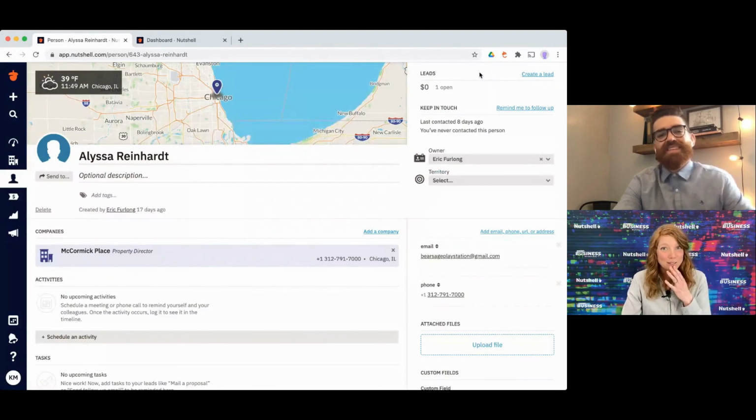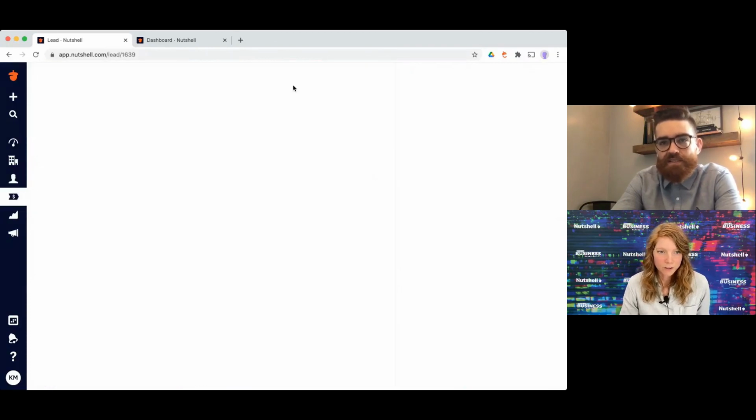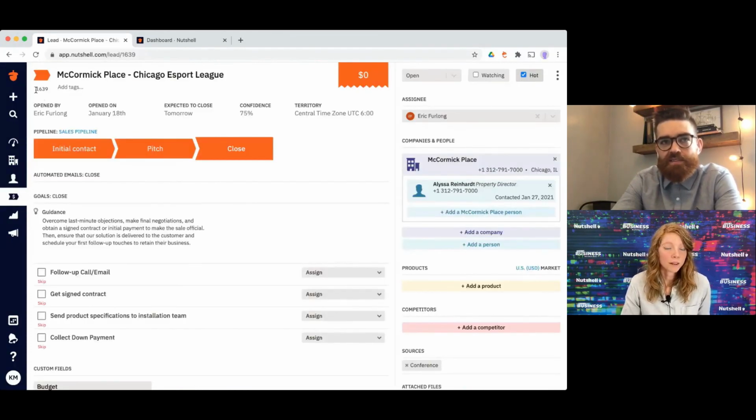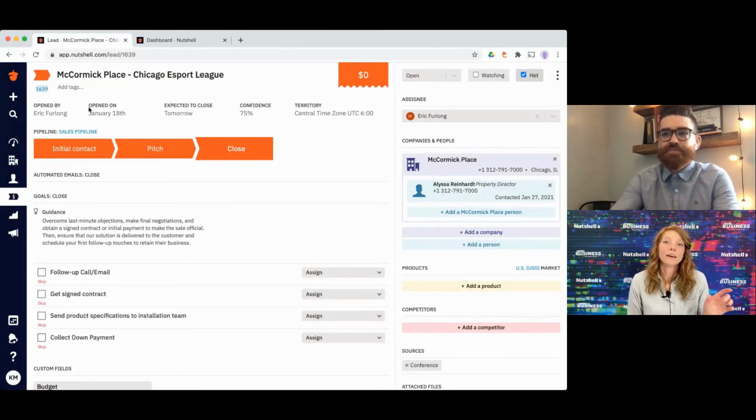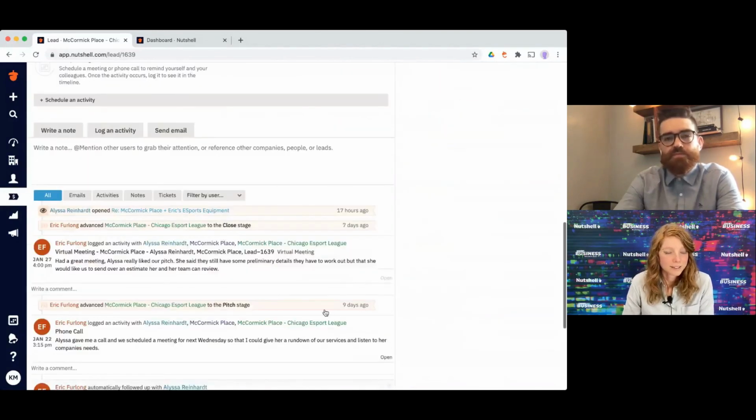Sneak peek, this is something our product team is going to be working on soon to address so it doesn't happen. But for now, what you can do to avoid it is include the lead number in the subject line of your email, in this case, lead 1639. You can BCC the email, so you'll just forward it to bcc@nutshell.com with lead 1639 in the subject line, and that will pop that email onto this lead timeline and keep it off of other lead timelines.